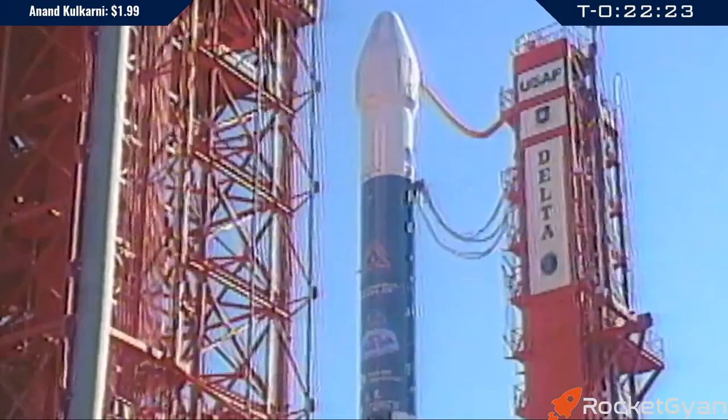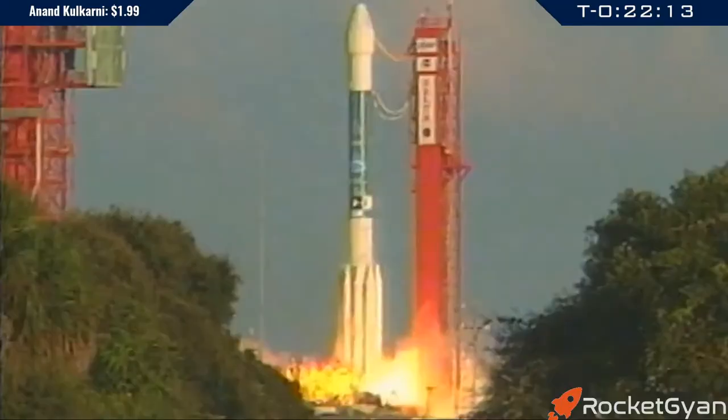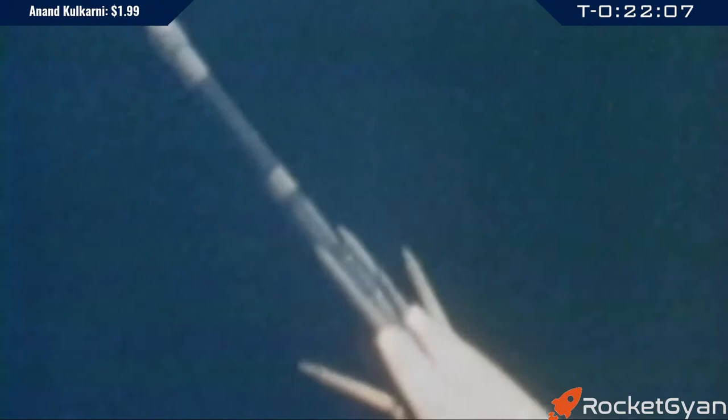On February 14, 1989, Delta 184 began a new chapter in space launch history, as it lifted off from Space Launch Complex 17, demonstrating an incredible feat. The Delta II had gone from development to launch in just 2 years.